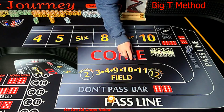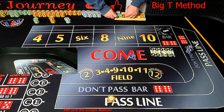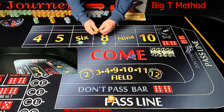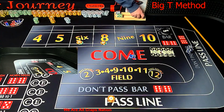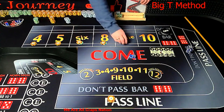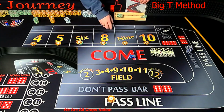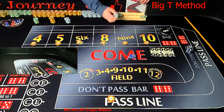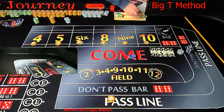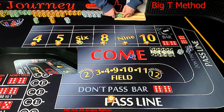We got $10 on the pass line. We're gonna go $30 on the 6 and 8. We're going $10 on the 4, 5, 9, and 10. We're going to go with a 2-1-2 on the all tall small, and we should be all set, ready to go for our new come out.